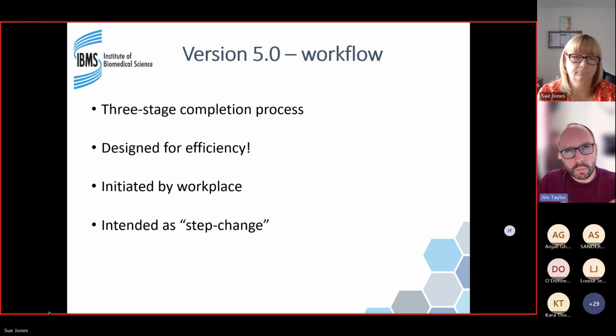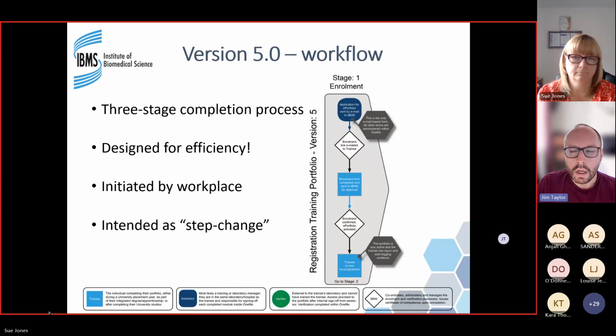But of course, as we roll forwards over the next 12 months, the idea is that we bring in one step change after another to hopefully move everybody in the right direction. So this is stage one of the three-step process. Stage one is the enrollment phase. And like I've just said, that will be initiated by email by somebody in the workplace.